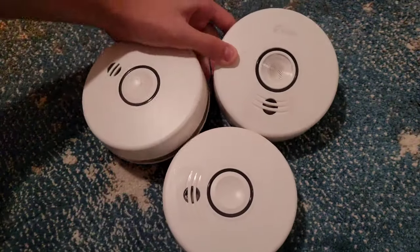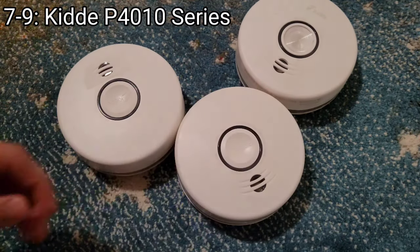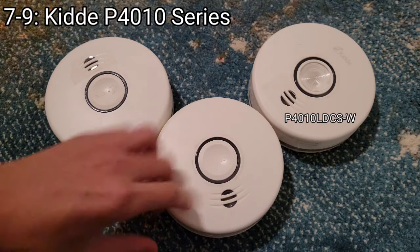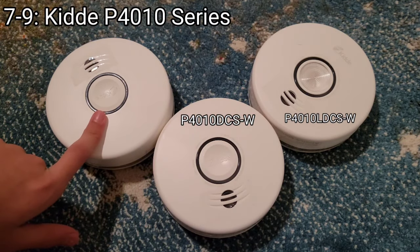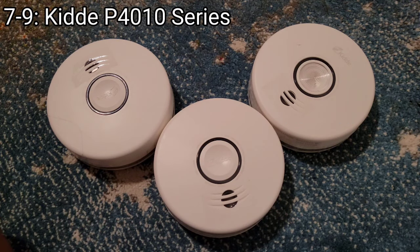Alright, so the next alarm, or in this case, the next three alarms, are wireless interconnect alarms. They are the Kidde P4010, we just call them the P4010 series. This one right here is the P4010L DCS-W, and this one is the DCS-W. These two are smoke only, except this one doesn't have an escape light, this one does. And this is the combination smoke and CO version, P4010DCSCO-W. So these are all battery only wireless. So go ahead and test these.